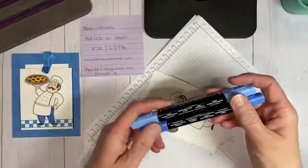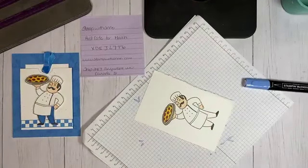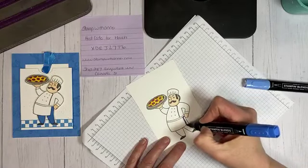And then I'm going to actually use the color that we used of our cardstock. So I am using the Azure Afternoon blends. So that's what I love, that everything coordinates. It goes from, you know, cardstock to everything.